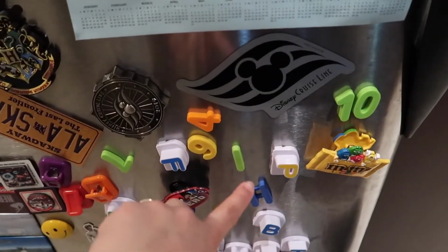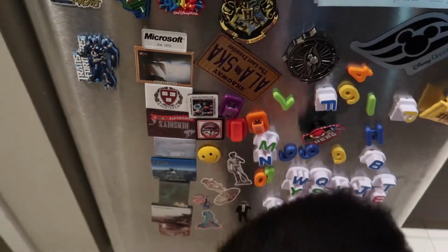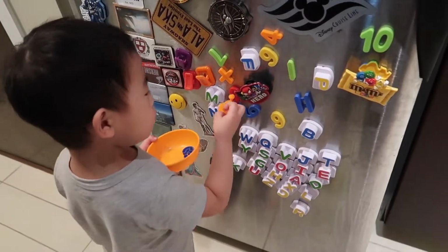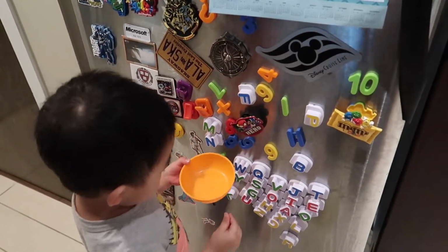He also can put this letter, number, and he loves this one as well. And the robot one. He's just putting more magnets there, more magnets on the green one. Okay. So yeah, he seems pretty happy. Do you like it? Yes.